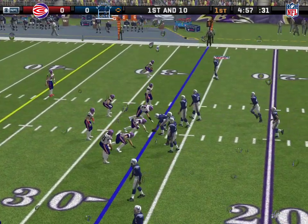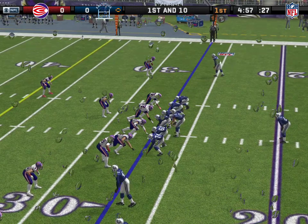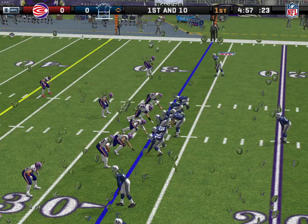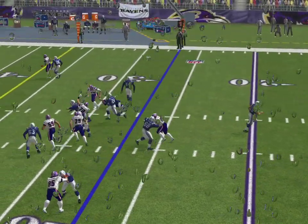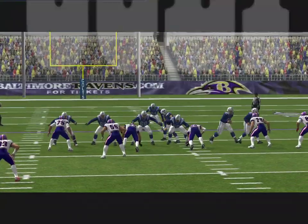First and 10. Moore, the lone back. Davis is there on the stop at the 34.